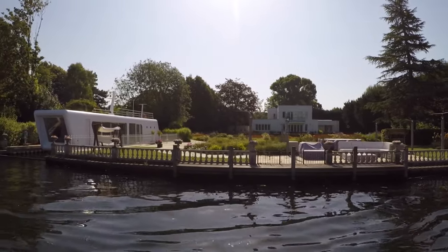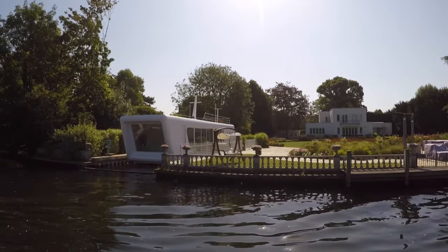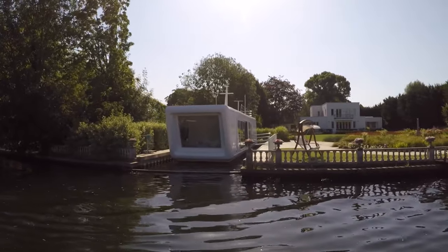Floating pod. That's a floating pod. Yeah. Just in case the ocean floods.